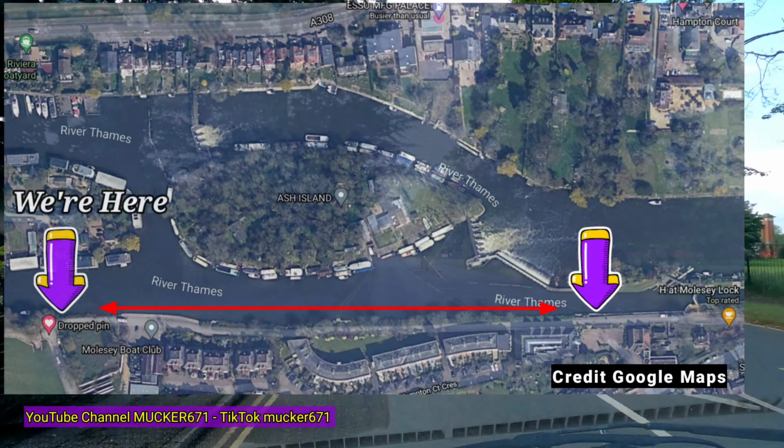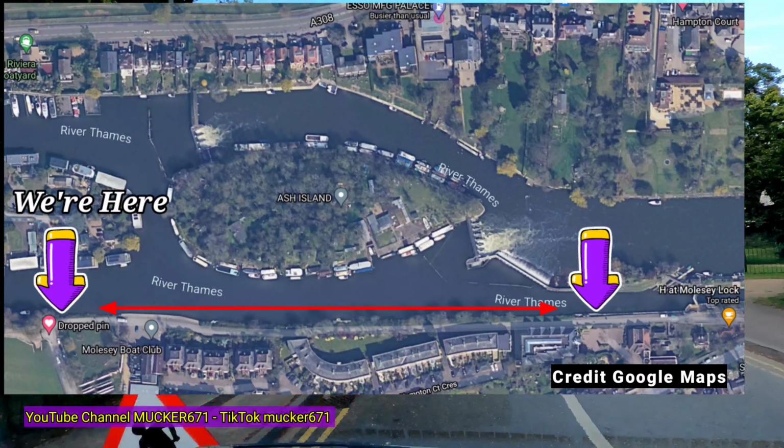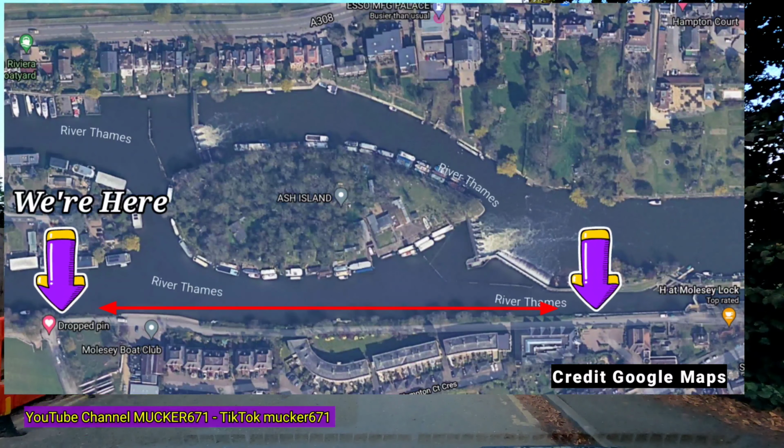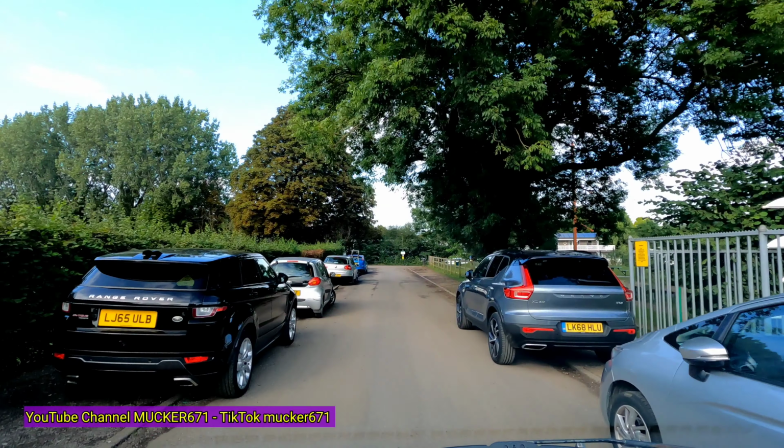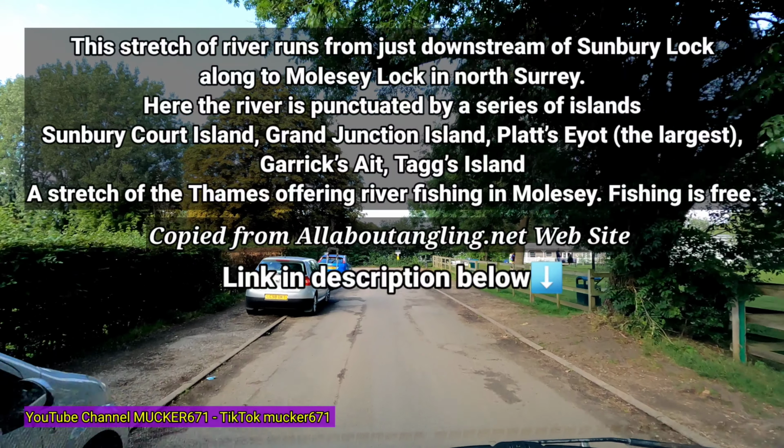Free fishing, free parking most of the time. This is going to be Moseley Lock. We're parked on the left-hand side there by the cricket club at Moseley. You'll see the entrance in a bit.